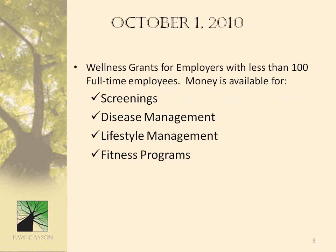As well as wellness grants for employers with less than 100 employees. Essentially, if you spend money on screenings, disease management, fitness programs, lifestyle management, if you're doing something in your organization to pay for these types of things, a lot of times that'll help reduce your insurance premium with the insurance company because you're educating, but you may also apply for a wellness grant with the government and receive some of your money back.